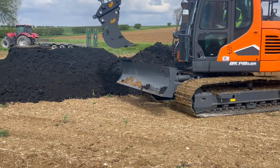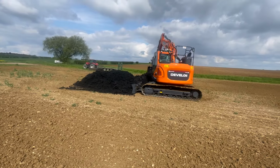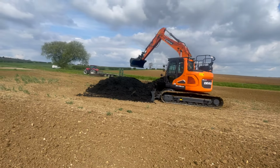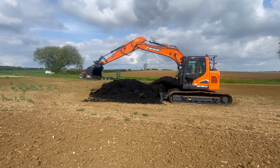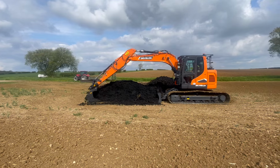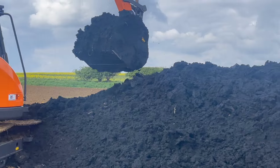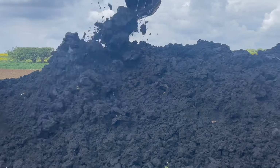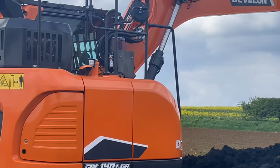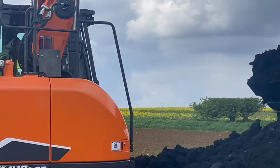Nice blade on the front, just like ours has. What he does when every lorry gets here, he just heaps it up. It'll go a little bit higher, but not too high because it's soft, but just stack the sides off and make it all look good. Auto greaser on it, that's what I call good technology.